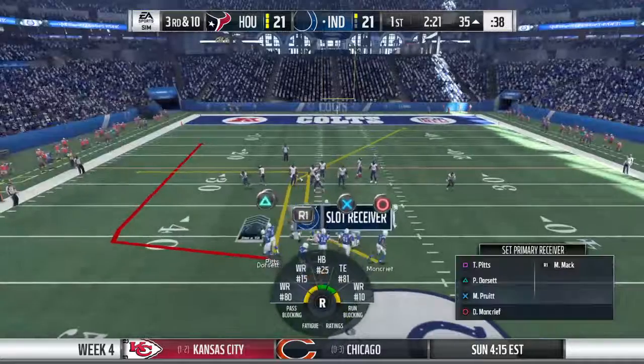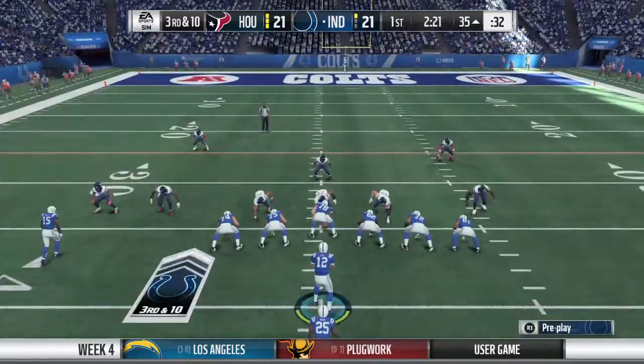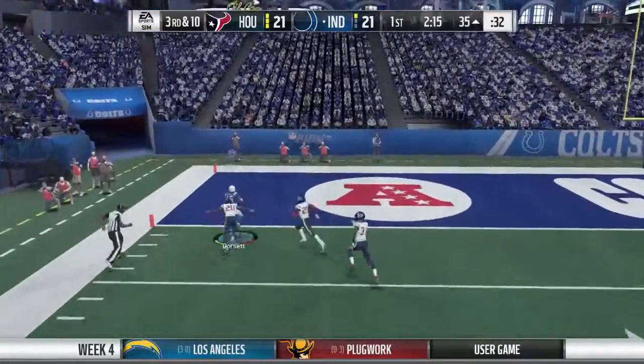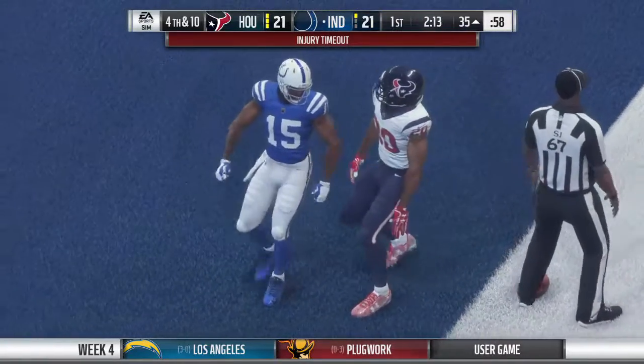Offense trying to avoid stalling out, facing a 3rd and 10. They'll fake the handoff. Now Love. He's going to air it out for Dorsett. And he couldn't hang on to it through the contact. Incomplete.